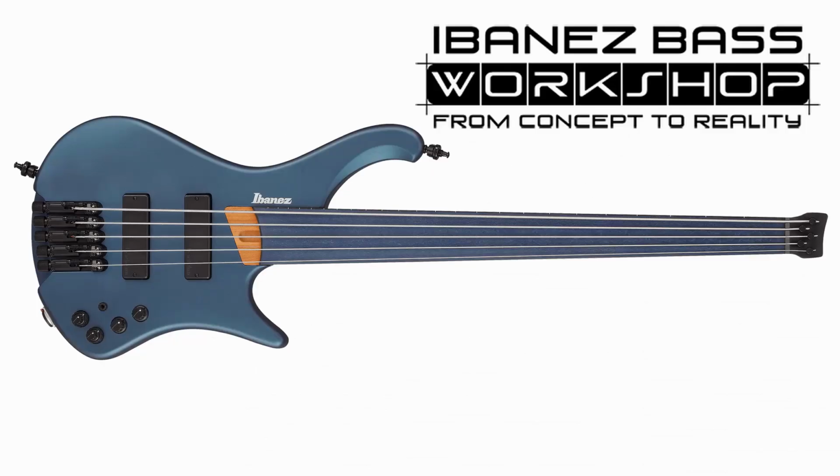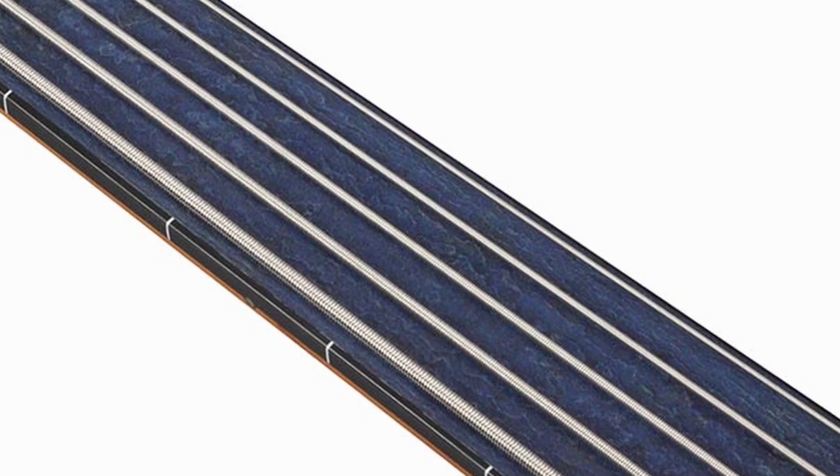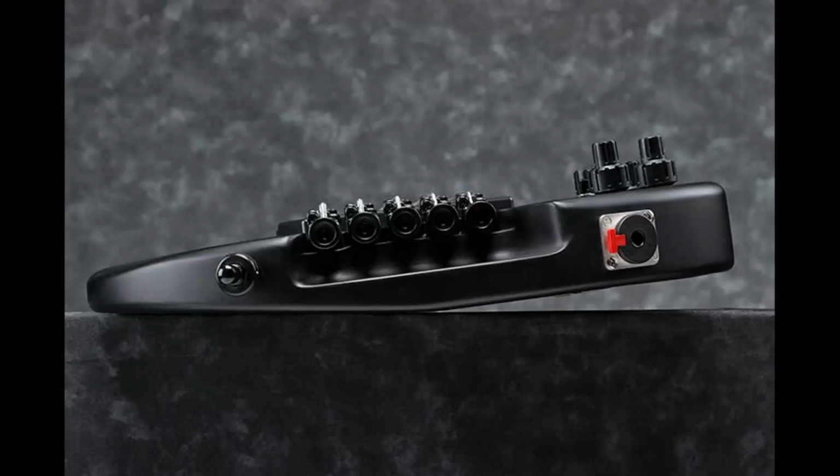Ibanez have created a stunningly beautiful instrument. The EHB1005F is the first fretless instrument in the series and the only one with a blue neck. The EHB series is initially positioned as a custom shop concept. That is, we get a completely different level of quality of components and assembly for adequate money.